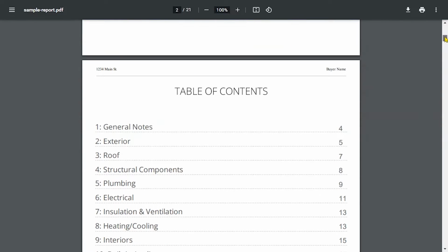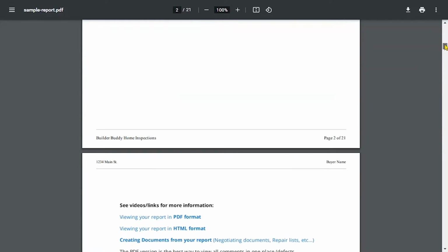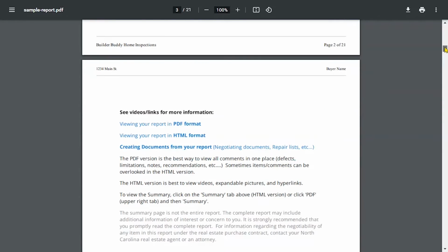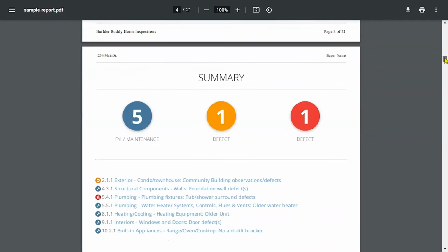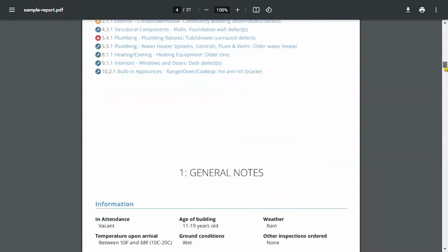Generally, well-maintained condos are very easy inspections for us. Part of the appeal of condos is low-maintenance living. So in this case, we see 5 blue comments, 1 orange and 1 red. There weren't very many defects in this case.